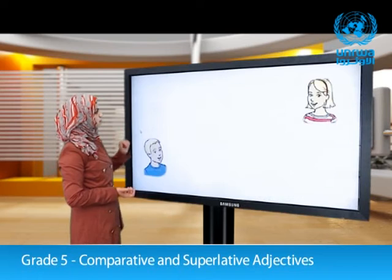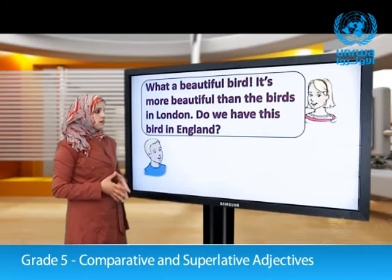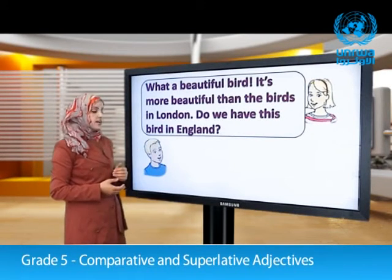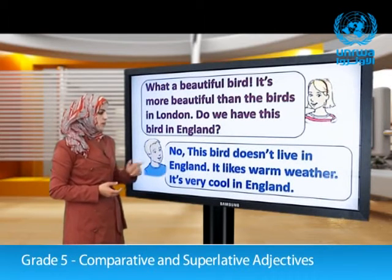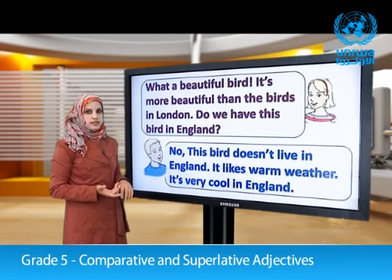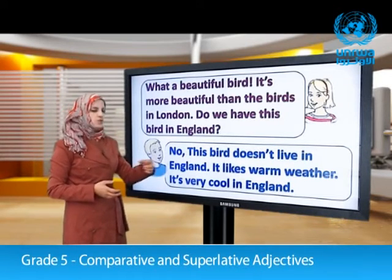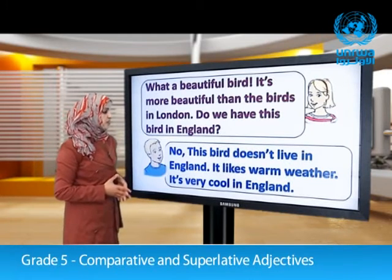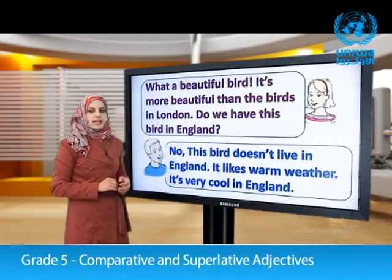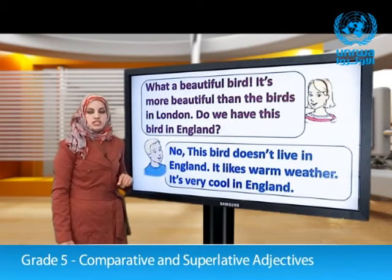Amy says, What a beautiful bird. It's more beautiful than the birds in London. Do we have this bird in England? Ben says, No. This bird doesn't live in England. It likes warm weather. It's very cool in England.